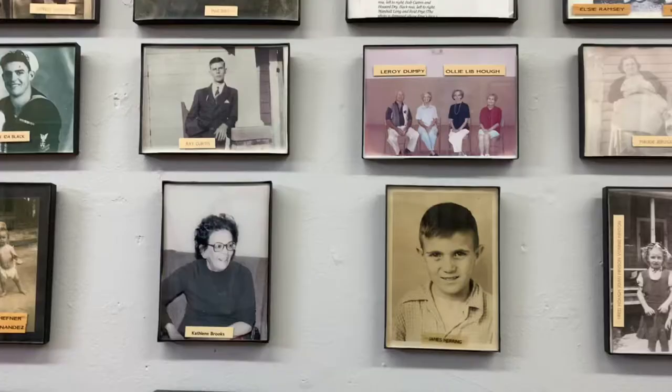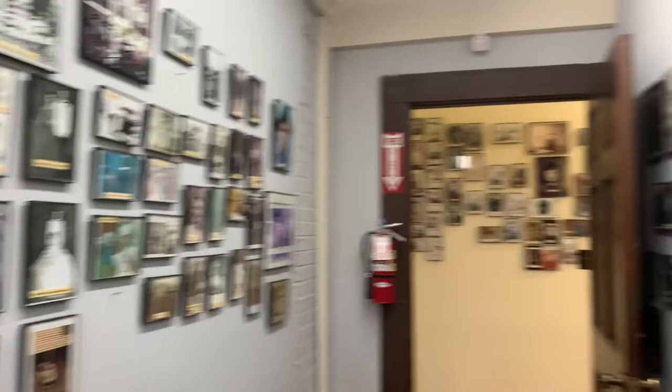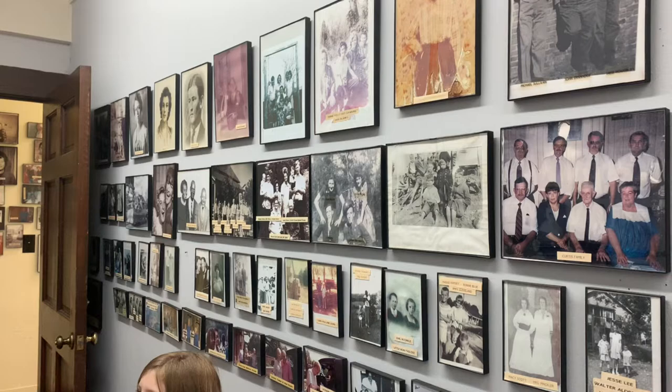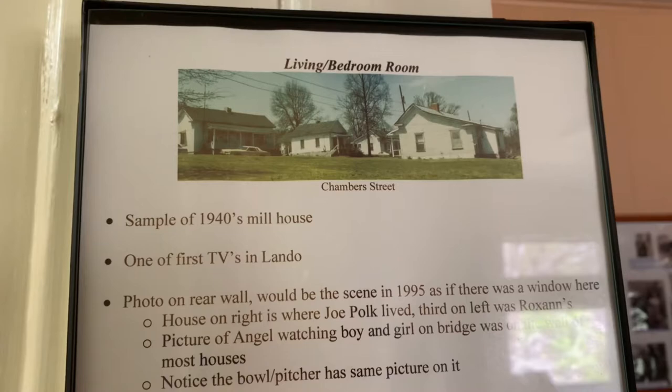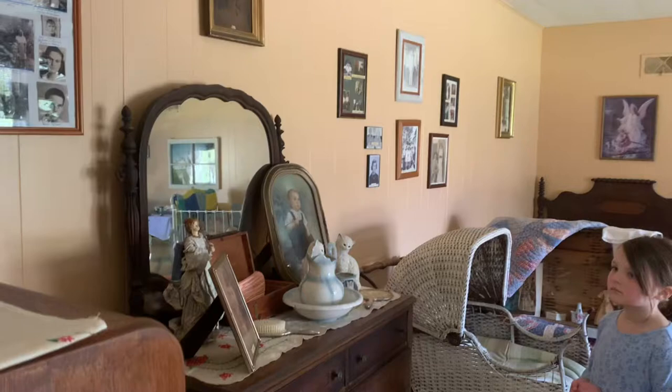These are all the people that lived here? If their families have donated pictures of them. That's really neat. Families have donated pictures and memorabilia and things out of their houses for the Lando Museum. The mill house. So remember when he was talking about there was a mill here and the mill built a bunch of homes, and this is what a typical mill home in the 1940s, things that might have come from a 1940s home.